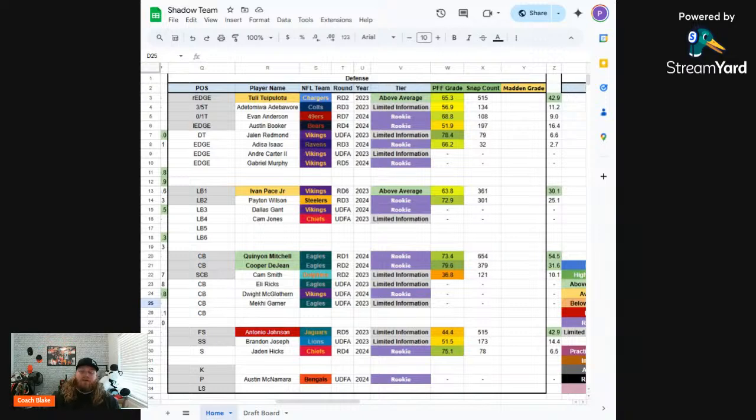Moving to this cornerback room, which is honestly probably the second strongest room on this team outside of my wide receiver room. I guess if you want to consider running back, we only have one guy there. But Quinyon Mitchell and Cooper DeJean are just honestly kicking butt this year. I mean, Cooper DeJean didn't get snaps until later on in the year, but he's officially over 30 snaps per week on the season, which feels great.